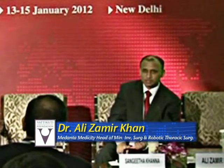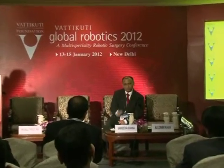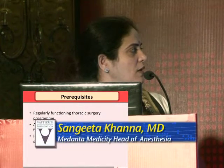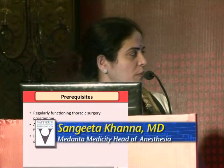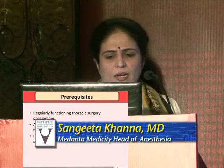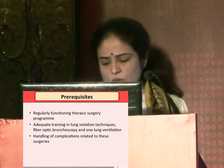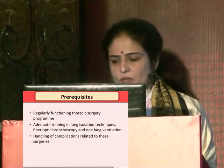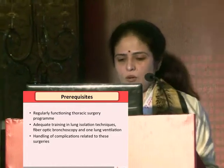So it is really important for surgeons to understand how the double lumen works and what the various maneuvers are. Of course, it comes with experience, but it is important that you understand all these techniques. The anesthetist needs to be trained adequately in lung isolation techniques, fiber optic bronchoscopy, and one lung ventilation, as well as be aware of the complications they can face when such surgeries are going on.